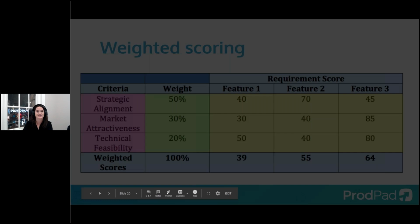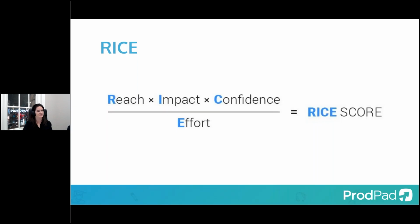All right. So RICE is sort of like a fancy weighted scoring prioritization framework. I think it was devised by Intercom. I'm not entirely sure on that, but I'm pretty sure they were the source. They've definitely popularized it. And theirs is a way of scoring things, and their criteria are based on impact and reach. So that's what's giving it the weight.